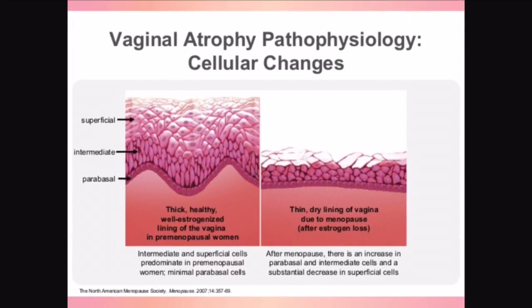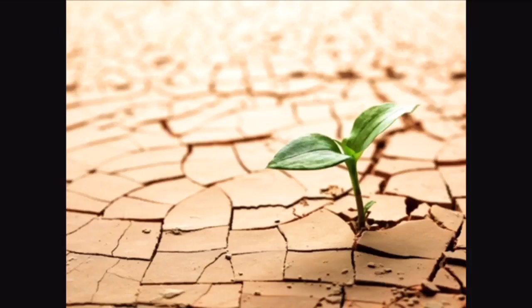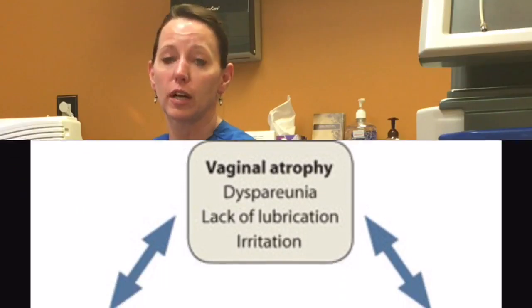It tears very easily. It doesn't produce lubrication like it once did. And over time, unfortunately, being intimate with one's partner becomes very, very painful, to the point that many women tell me that they've been unable to be intimate with their partners for some time.